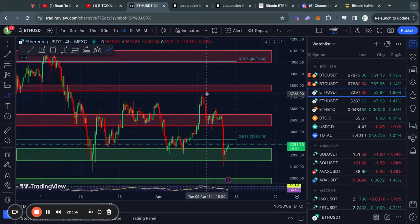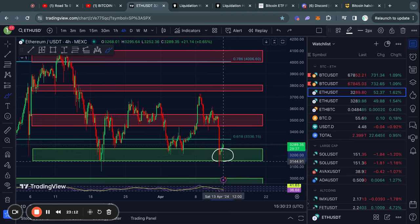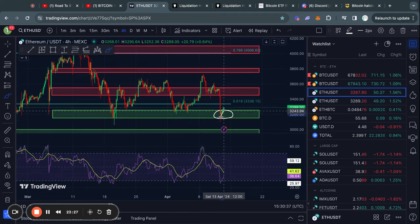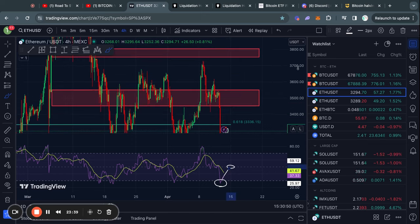Taking a look at Ethereum in the short term for our time frame though, obviously we got this massive move to the downside here and then found some support exactly in the level of support that I drew out for you guys in my recent videos. And right now we're seeing a little bit of a move back to the upside, which was to be expected because the RSI momentum indicator reached oversold territories. So right now the RSI just needs to reset a little bit before we can see the next move.